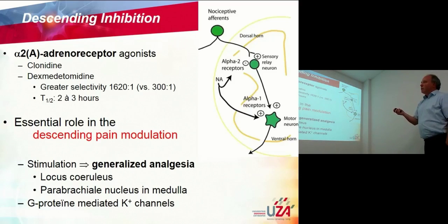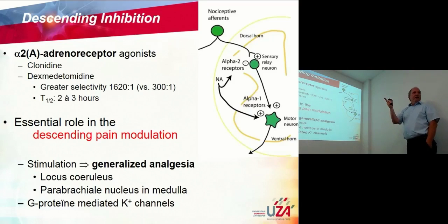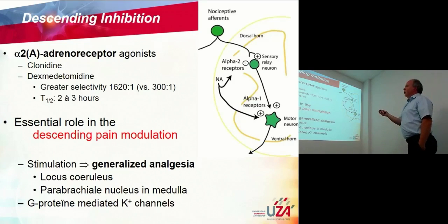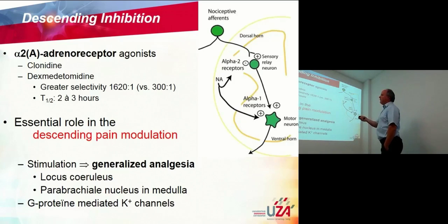There is another problem, and you almost never read it anywhere: clonidine induces, or can induce, very pronounced depressive effects. If you have a patient with chronic pain who is very depressed, always look if there is not even a low dose of clonidine, stop it, and in a lot of cases you will see the disappearance of the depressive effect. What we use is dexmedetomidine. I don't know if you're familiar with it, the dexto. It's only an IV administration.